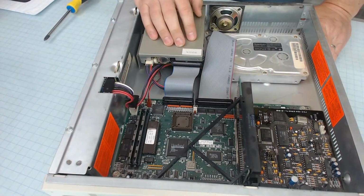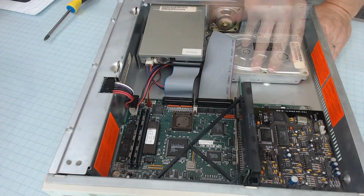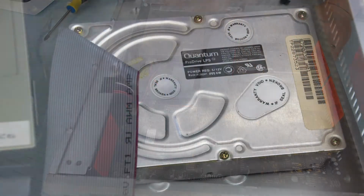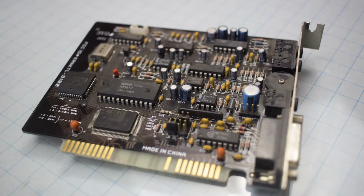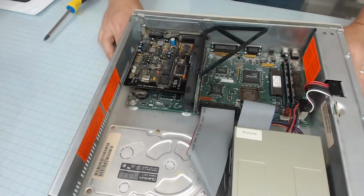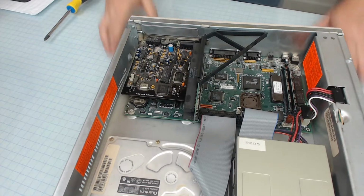And here is the basic guts of the machine. So we have our motherboard back here. Up here is the hard drive, floppy drive, and here's that aftermarket sound card. Let's turn it around and get a little better view of what's going on here and talk about what's in the components.